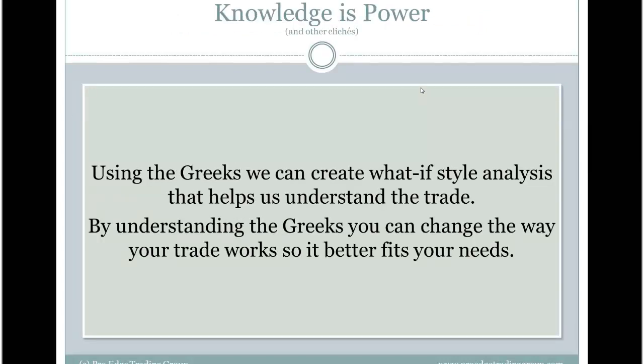Now, once we understand what the Greeks mean, you can actually use them pretty simply to create a what-if style analysis that helps us understand the trades that we're doing. And this is a really important thing. Since nothing in the options market moves in a straight line, it's really good to know what's going to happen if the market goes this way, if the market goes that way, if implied volatility goes up, if nothing happens and the value of my trade erodes away. What's going to happen in these cases?